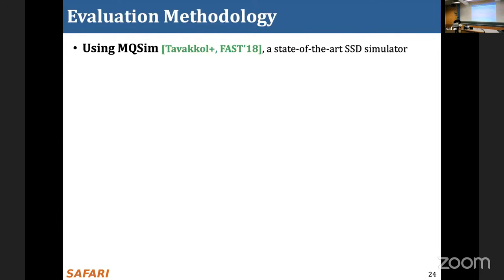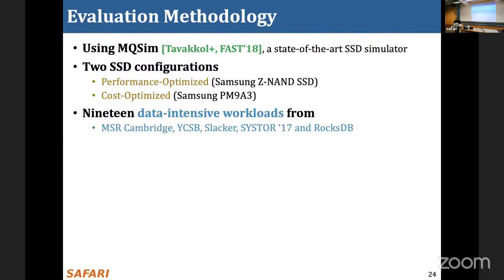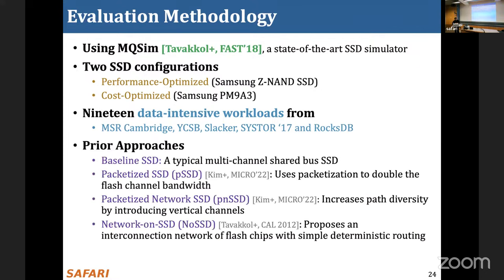We evaluate Venice and prior approaches using MQSim, a state-of-the-art SSD simulator. We use two SSD configurations: a performance-optimized configuration, which is based on Samsung Z-NAND SSD, and a cost-optimized configuration based on Samsung TLC NAND. We use 19 data-intensive workloads from a variety of sources. These are traditional block I/O storage workloads. And we implement a bunch of prior approaches that we just discussed: a baseline SSD, packetized SSD, packetized network SSD, and NoSSD.